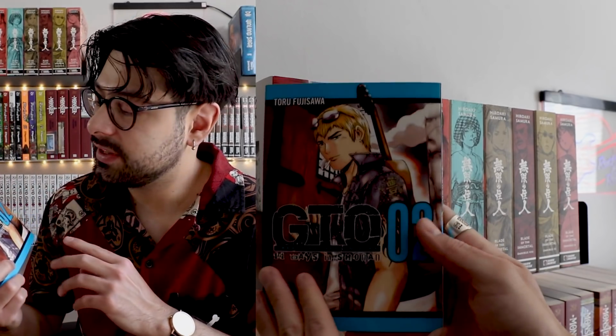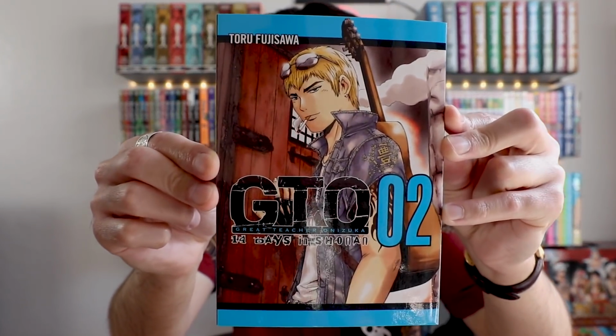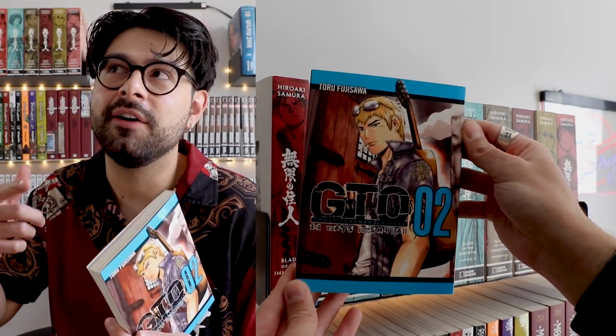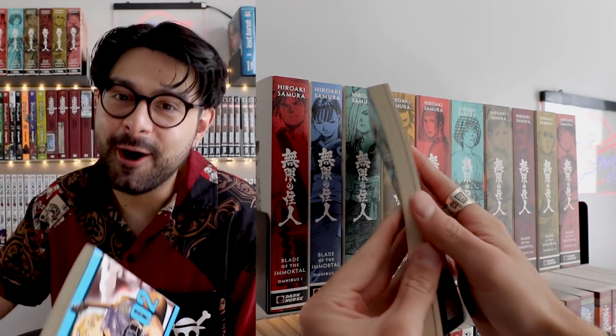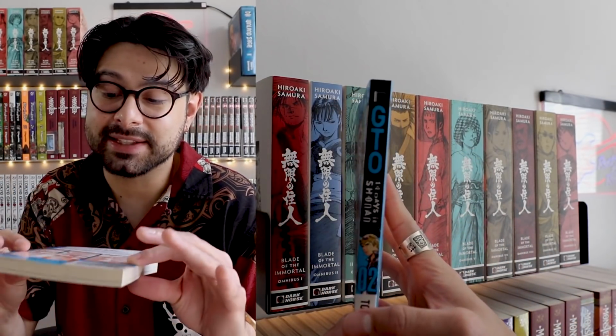This right here is actually the second volume of the spin-off series for GTO, or Great Teacher Onizuka. This is Great Teacher Onizuka 14 Days in Shonan volume number 2. It's one of those series that just really hit me and I resonated with it, and I knew that eventually one day I would collect it, but it's very hard to collect and can get very expensive. So because of that, I actually only have one volume of one of the spin-off series of Great Teacher Onizuka, but I'm very happy to have it, and I'm also very happy that it's literally in perfect condition. There's not a ding on this one.